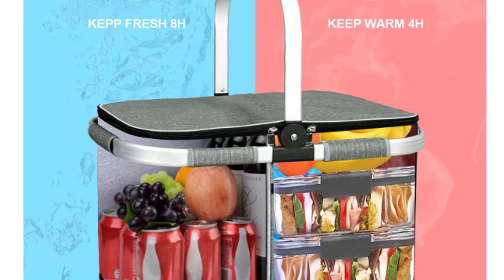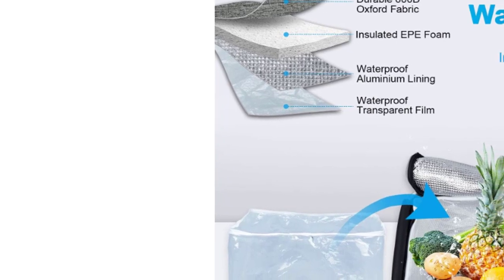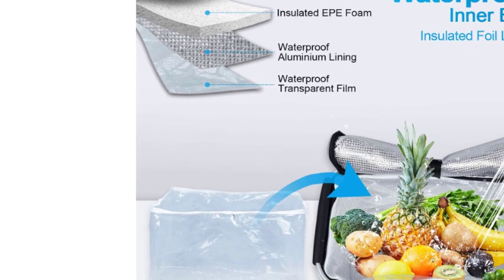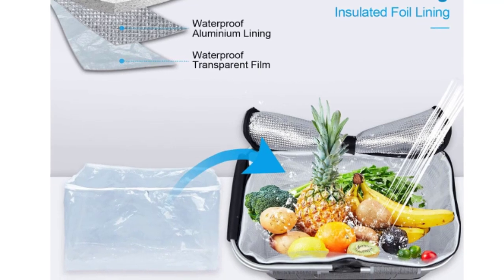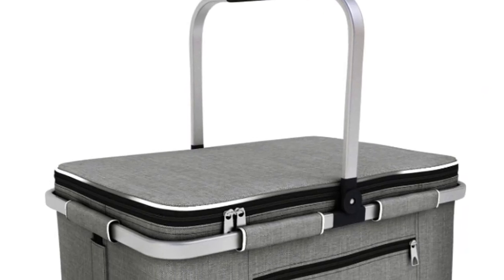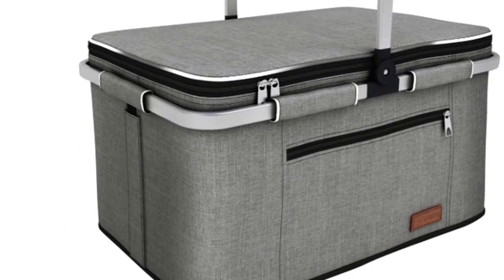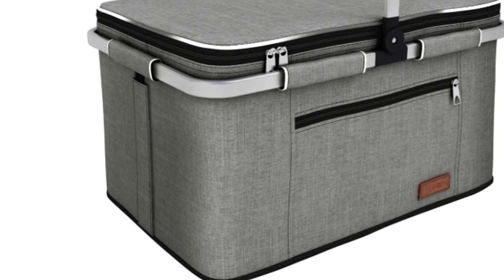It's perfect for couples or small families needing ample space without extra bulk. The waterproof Oxford fabric is easy to clean, and the foldable design makes post-picnic cleanup effortless. It's best for users who want capacity and insulation, but prefer a slightly more lightweight build over reinforced support.